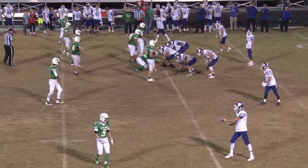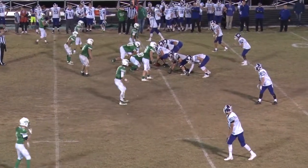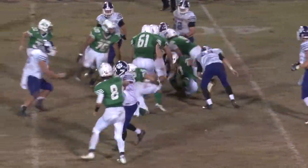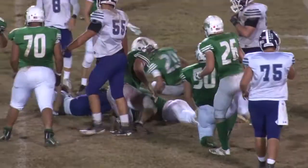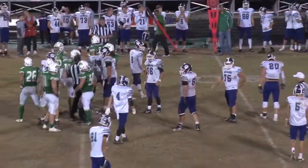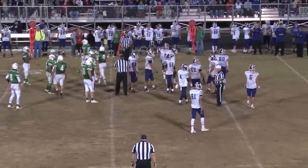Richendaler in the gun, empty set, trips left, twins right. A lot of sophomores. Harless comes in motion. Richendaler's going to keep it, reverse field. He's going to get positive yardage out of it. He's going to pick up 4 yards. Yeah, Panthers with a lot of sophomores on the field, it looks like.